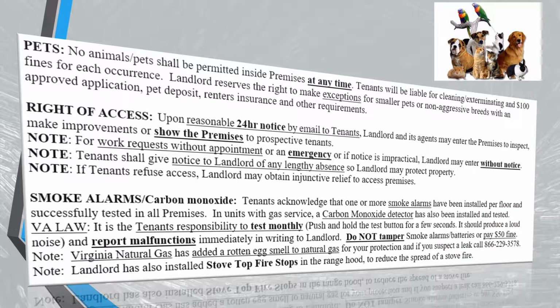We do not allow pets. If an illegal pet is found, there is a $100 fine for each occurrence. We do make exceptions for small animals and caged animals. There is a $500 pet deposit in which $250 is refundable, and a monthly $20 charge is added to your account. Please contact the office prior to bringing home any pets, and also make sure all of your roommates approve.